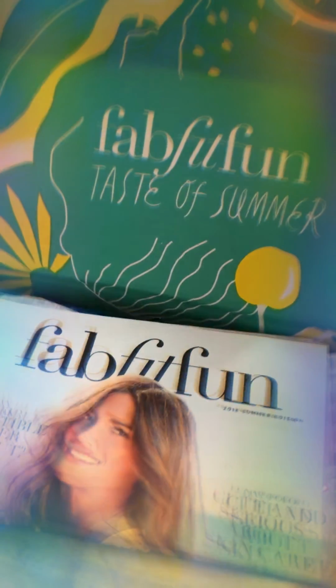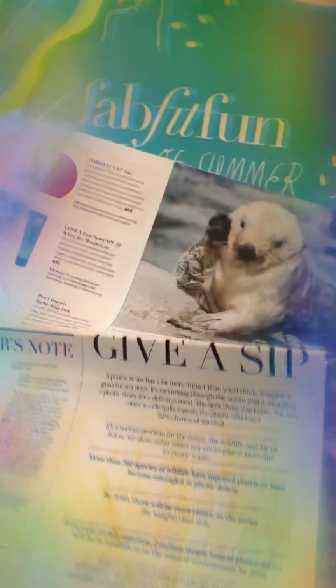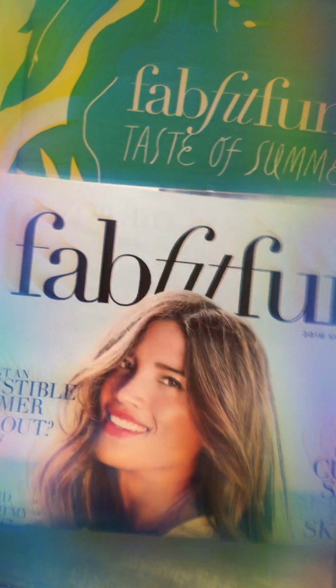Nice. So the first thing we have is some sort of magazine. Oh, okay, so I think this is gonna tell me what is in my box, and I don't wanna see, so maybe let's get to seeing. Alright. Cute.